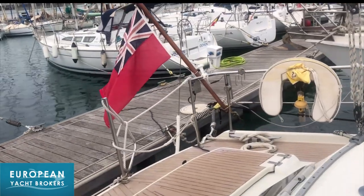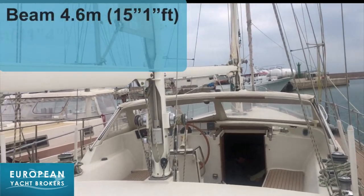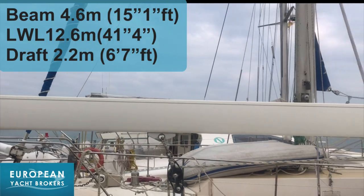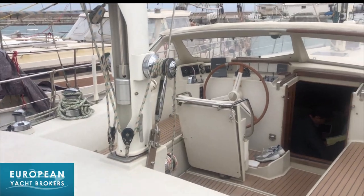One of the things I particularly like about it is, funnily enough, the plastic deck, because teak decks seem to age very badly and are an absolute fortune to repair. Whereas this one's got a plastic one that's very, very easy to maintain, very easy to wash.